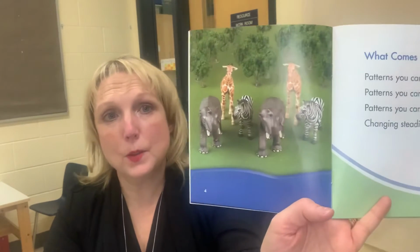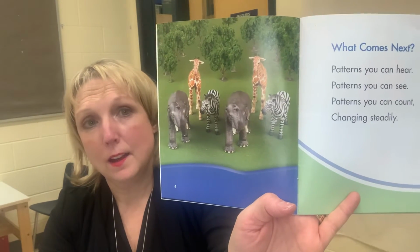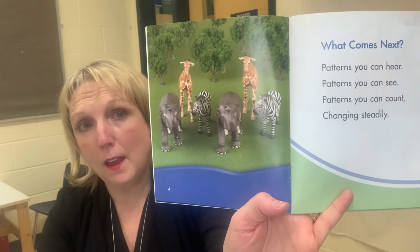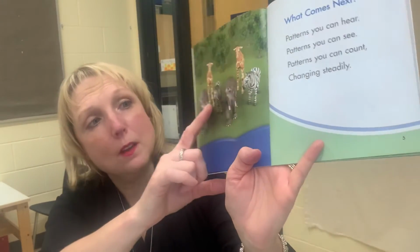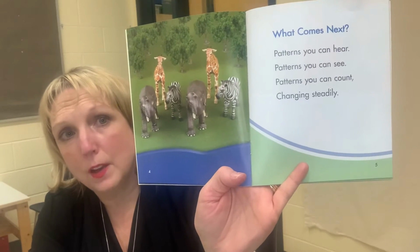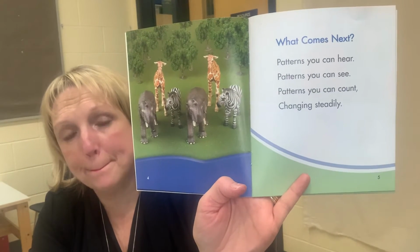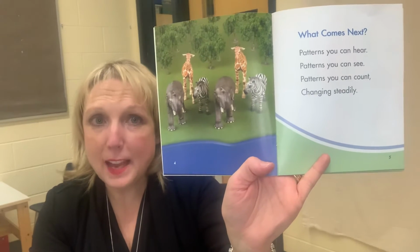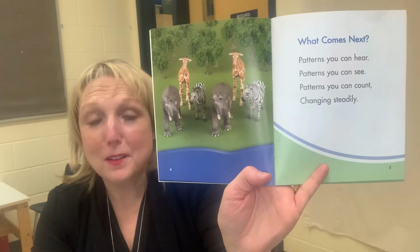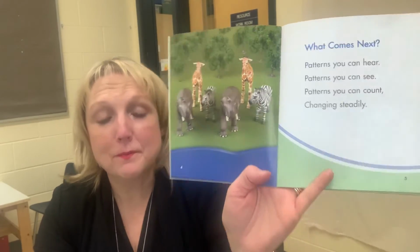Patterns you can hear, patterns you can see, patterns you can count. So this pattern you can see. And if you look really closely, you'll see they have some animals. And we have rhinoceros, giraffe, zebra, rhinoceros, giraffe, zebra. If we were to put the next animal there, what would you choose? You're right, rhinoceros.